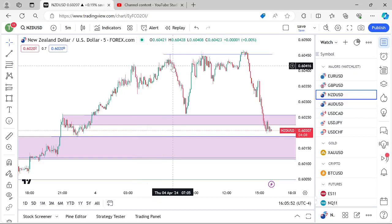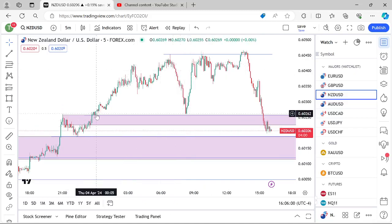Nothing was invalidated on this play. Nothing. It was literally just a stop run, and then it continued to my objective. I was completely correct on it. And my 10 pip roll, because there's somebody, what do you mean by 10 pip roll?